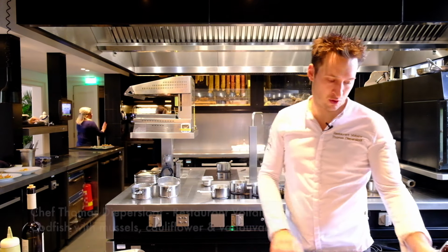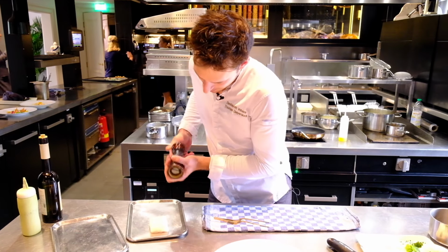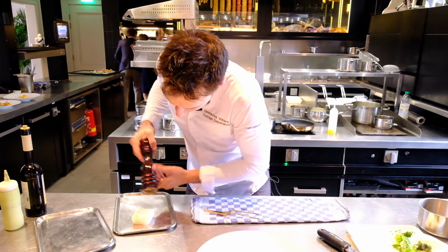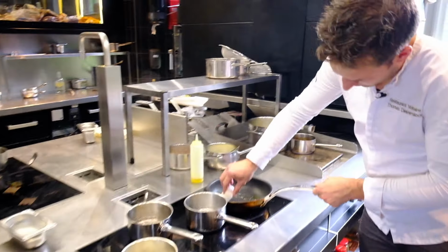So when we start, we have a nice piece of codfish, marinated a little bit with salt, some fresh minced pepper on it. We're gonna pan fry this on one side.